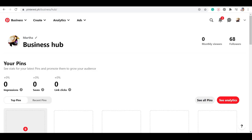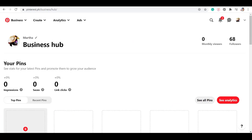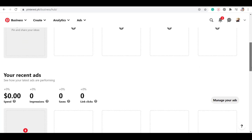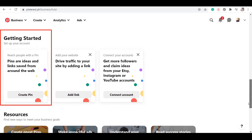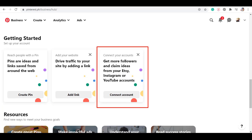You may notice that your dashboard is different from your personal Pinterest account dashboard, and you are now seeing a business hub. You can view your monthly viewers and followers here. You can also see the stats for your latest pins and promote them to grow your audience. You can also see your recent ads to see how your ads are performing here. Here you can create your pin to start reaching people with your pins. You can also add your website and connect other accounts here.